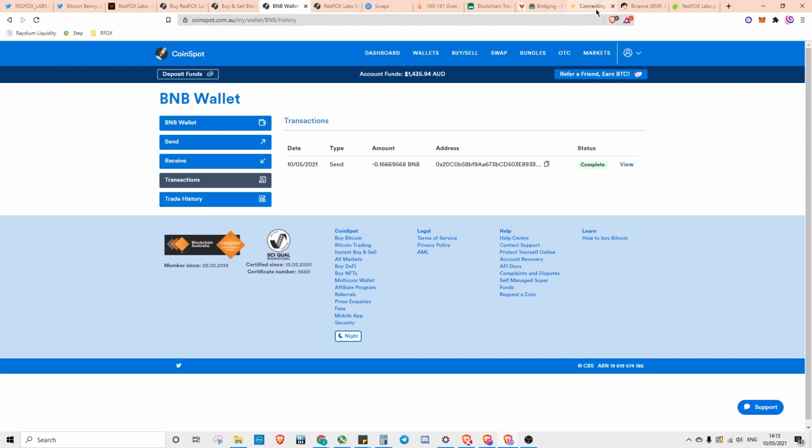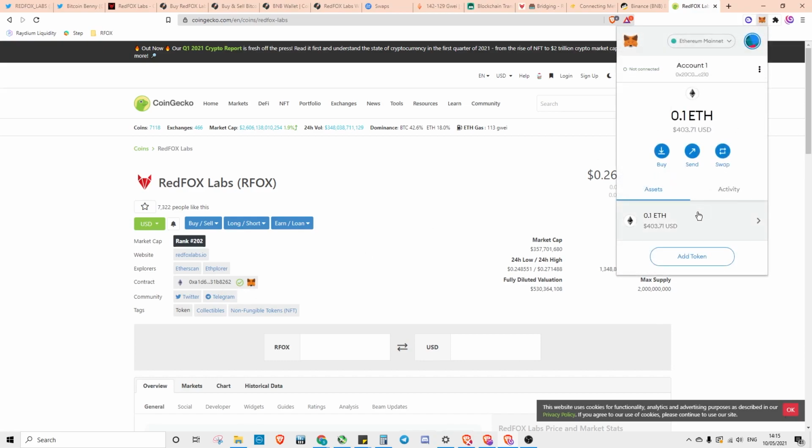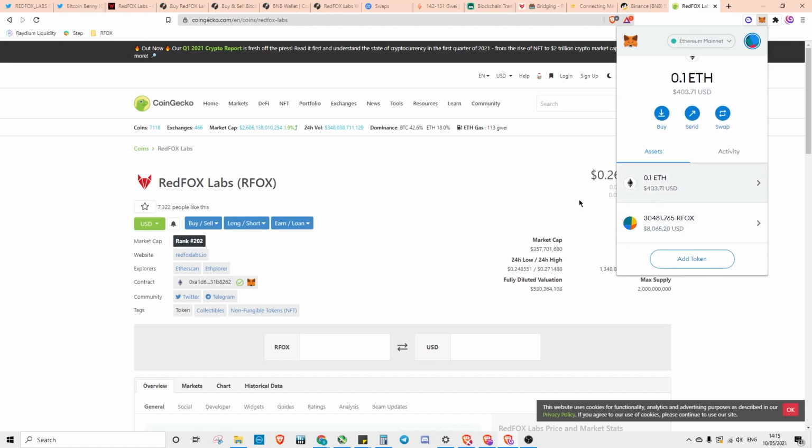So first things first, let's go and see if our RFOX is in our wallet. The easiest way to do that is to come to CoinGecko, go to RedFox Labs, and look at the contract address, where all the coins are created from. Come here and we're going to add token. Because it's not a super popular token, we can't just type it in like we could with something like wrapped Bitcoin. So instead we'll go to a custom token, paste the contract, and there we are. It's all there, we're all good to go.